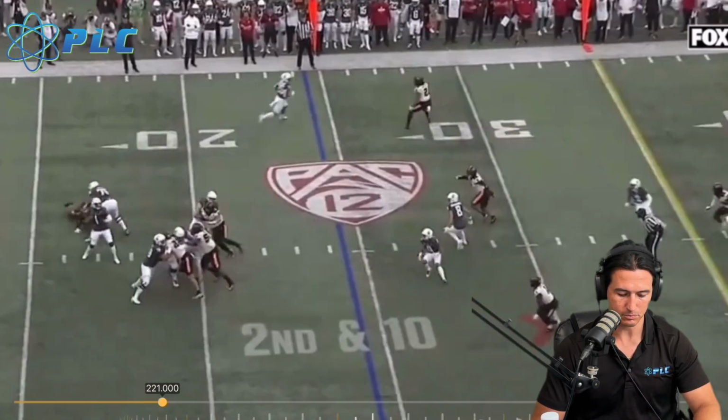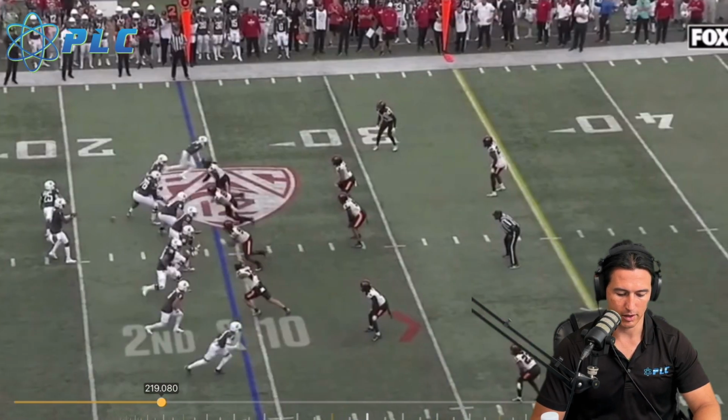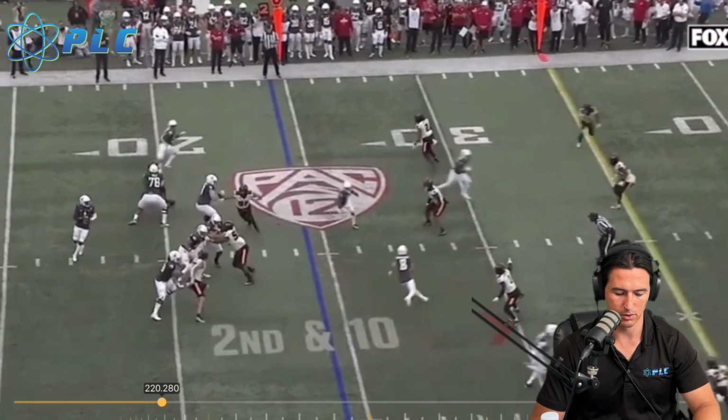Here's another great throw. Look at this. He goes quick three-step drop: 1, 2, 3.